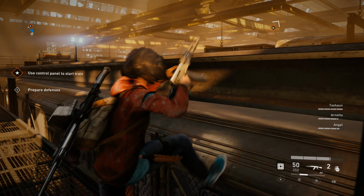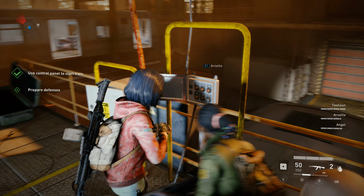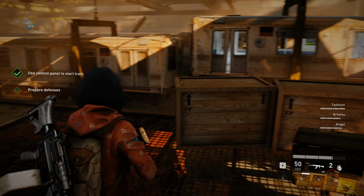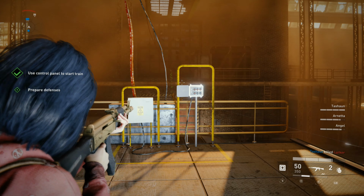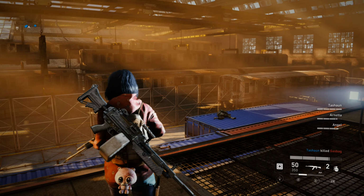So let's get this show started. The minute I hit this, things are going to start to kick off. Now, ideally you want to try and get that button going as soon as possible, obviously as long as you've used all the available defences that are in the area.